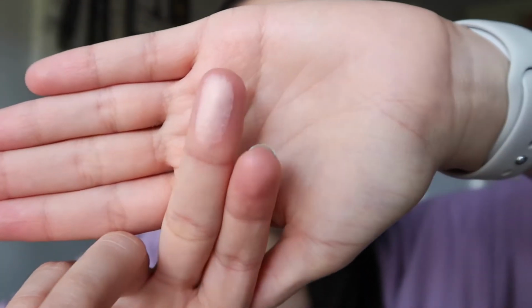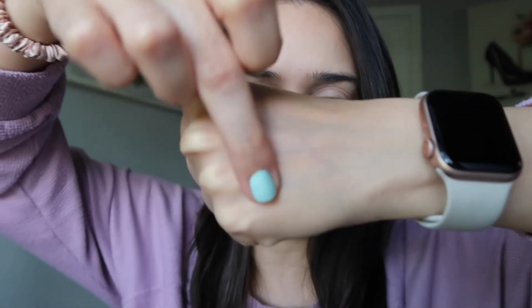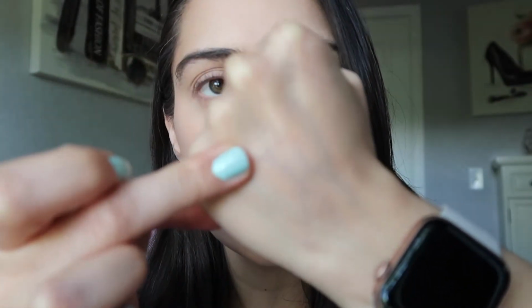Oh yeah, okay. So I've swatched this right in the middle of the pan, and this is the finger swatch. It's definitely a highlight. I don't see this being a blush for anybody. You have to be super light. Look how that is. It's a highlight.